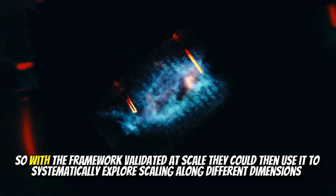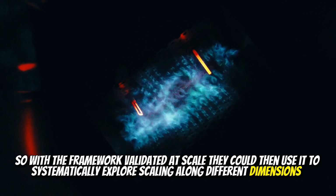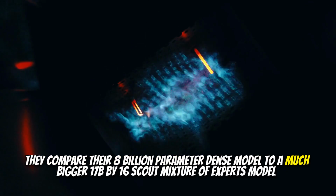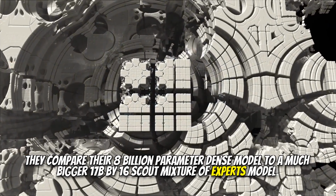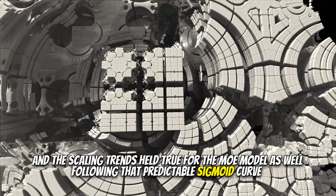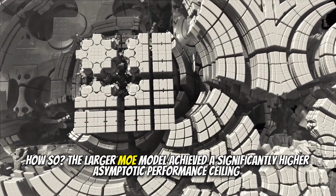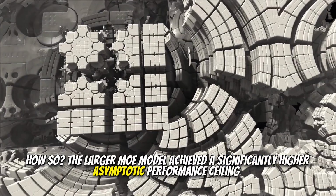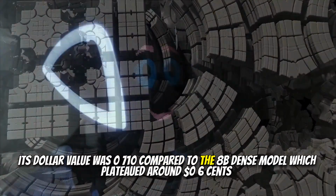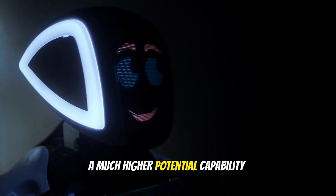Fantastic. So with the framework validated at scale, they could then use it to systematically explore scaling along different dimensions. Let's talk about model size first. They compared their 8 billion parameter dense model to a much bigger 17B by 16 Scout mixture of experts model. Right. And the scaling trends held true for the MoE model as well, following that predictable sigmoid curve. But the results were really definitive in terms of performance. How so? The larger MoE model achieved a significantly higher asymptotic performance ceiling. Its A value was 0.710 compared to the 8B dense model, which plateaued around 0.6. It's a much higher potential capability.